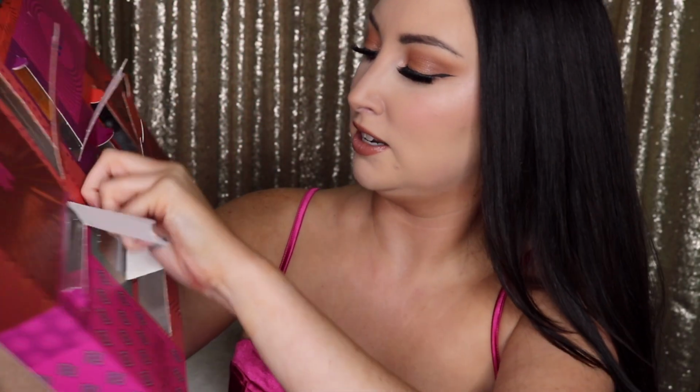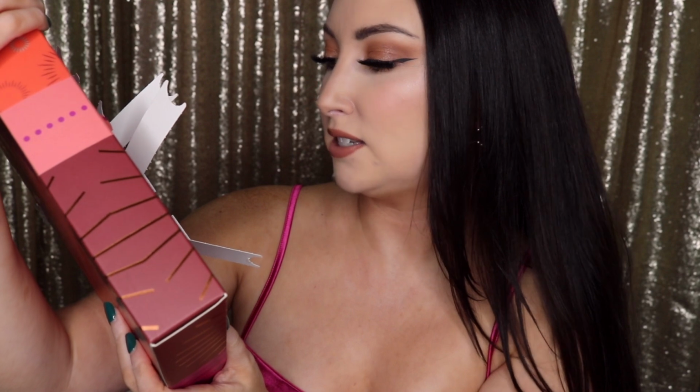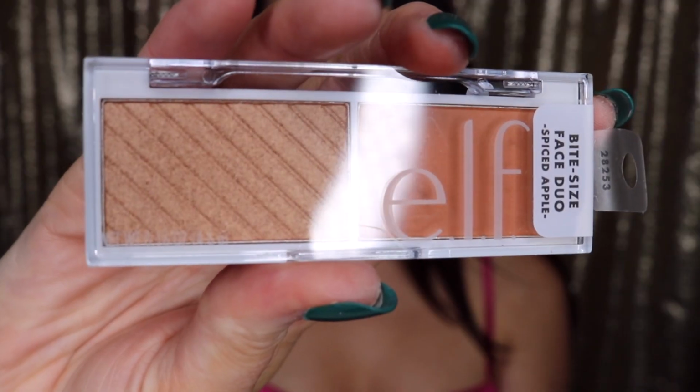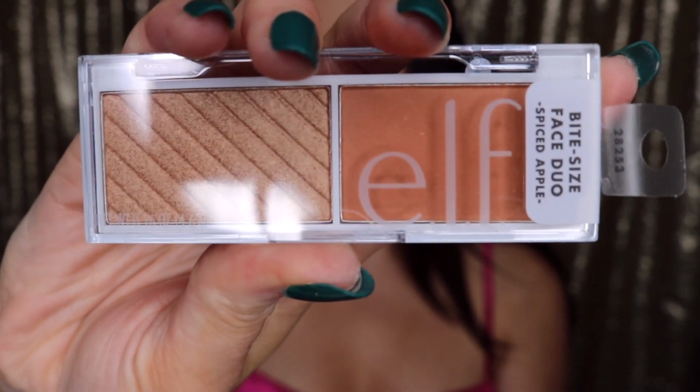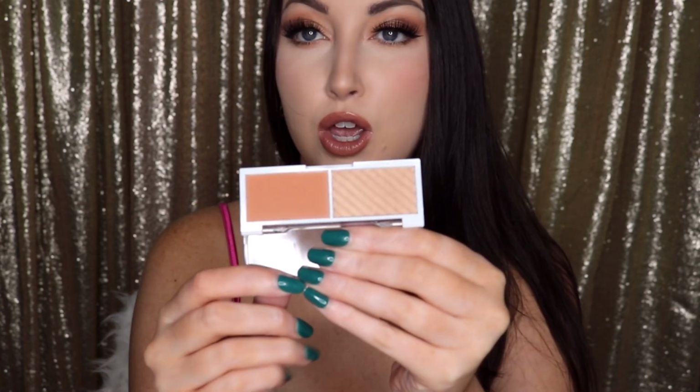What did we get? Another e.l.f. product. This is their bite-sized face duo in spiced apple. Okay, look how pretty those colors are. Let's go ahead and swatch this as well. Okay, so I just checked the back. This is a highlight and blush duo.